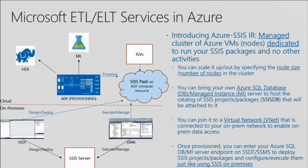and then you can specify the number of nodes in your cluster. For SSIS DB, you can bring your own Azure SQL database or managed instance, which is a new variant of Azure SQL database that provides close to 100% backward compatibility with SQL Server on premises. So you can choose these two solutions to host SSIS DB. And you can decide if you want to join your integration runtime to a VNet in case you have a requirement for on-prem data access.